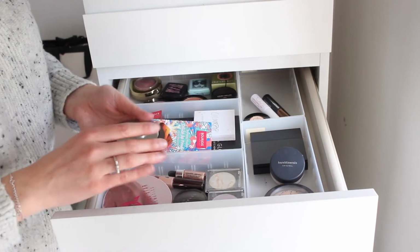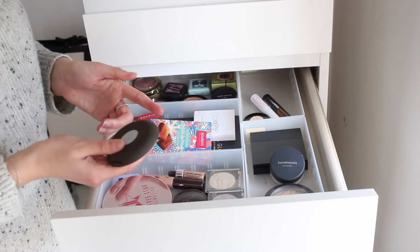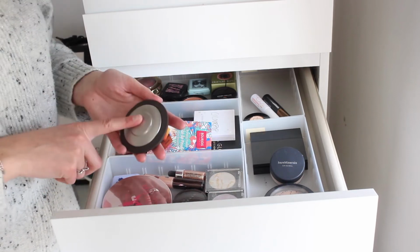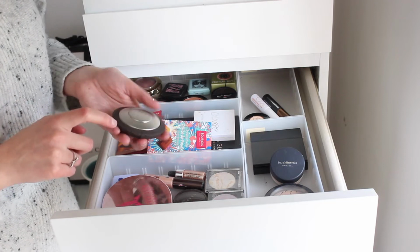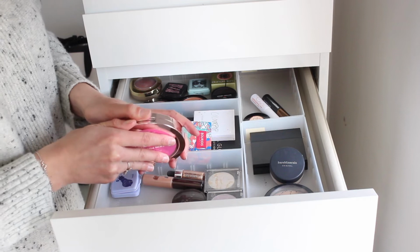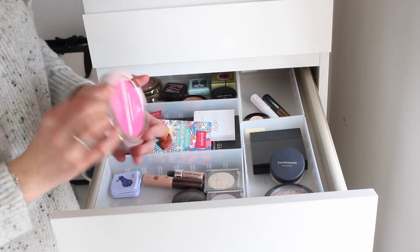Okay, as for highlighters, we have the Becca Shimmering Skin Perfector in Rose Quartz. I've literally only just bought this, so I'm definitely keeping this. We have the Jeffree Star Cosmetics highlighter. This is in Summer Snow Cone.